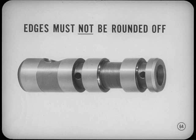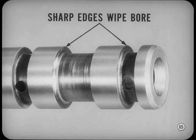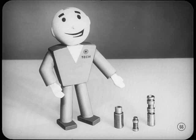However, deep scratches or nicks must be carefully smoothed out, or the valve may stick. Do you know why sharp valve land edges are so important? Sure, Tech. Sharp land edges wipe the valve bore and minimize valve sticking. Besides, those sharp valve land edges ensure precise flow control. Treat these valves like fine jewelry.